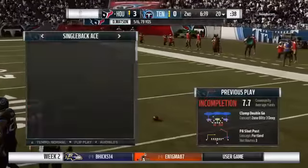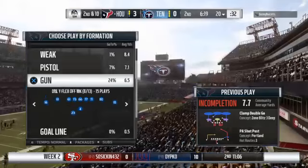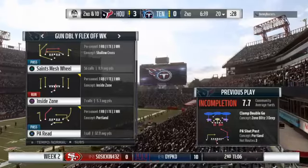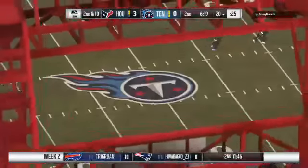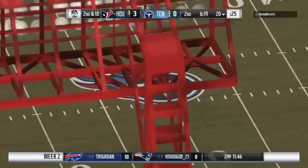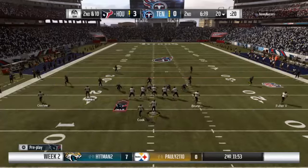Not easily done. Meanwhile, they take a shot to start the drive, but this is going to wind up incomplete. Well, that certainly looked like something that they discussed all week in practice, getting ready for this one. Take the big shot right out of the gate. At worst, you'll open up the defense a little bit, loosen them up, have them back on their heels. After the incompletion, they'll try once more from the 20-yard line on 2nd and 10.